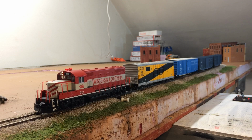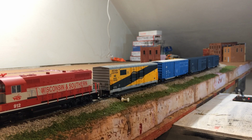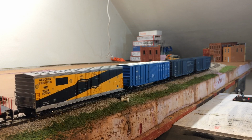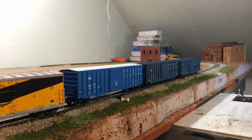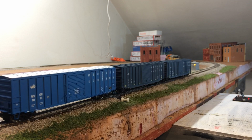I also got a couple pieces of rolling stock pretty recently. The first one is this Athearn RTR 50-foot RBL boxcar. This used to be the Wisconsin and Southern Sargento cheese car, but then it got patched out. It's still a Wisconsin and Southern car, but it no longer says Sargento. And then I got this Wisconsin and Southern 50-foot boxcar from Walthers. I just grabbed that when I got my GP9M.